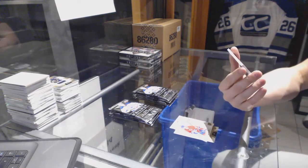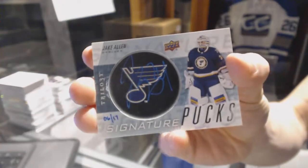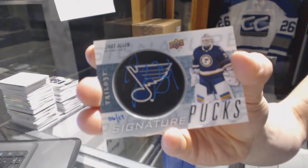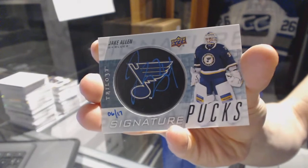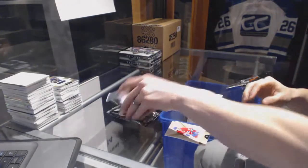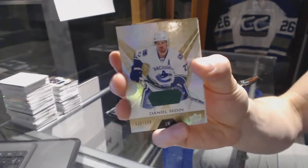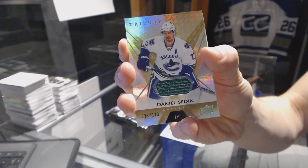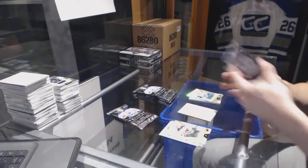We've got a signature pucks team logo, numbered 6 of 17 for the St. Louis Blues, Jake Allen. 6 of 17 for the Blues, Jake Allen. Base jersey number to 123 for the Vancouver Canucks, Daniel Sedin. Daniel Sedin number 123 for the Canucks.